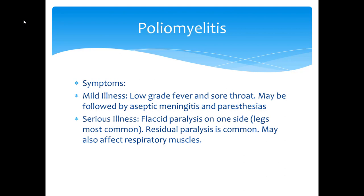So there's a mild illness where they get the low-grade fever and the sore throat. May develop into meningitis. They may have paresthesias, but that's the mild illness. Serious illness, which is actually more common, or was more common, these people are experiencing paralysis on one side. Most of the times it was their legs that were affected. Like I said, the residual paralysis is common, and it can actually affect the respiratory muscles.